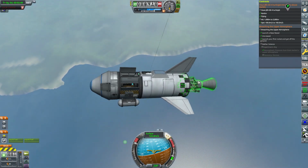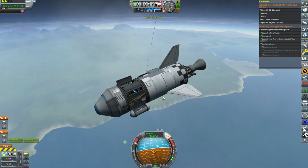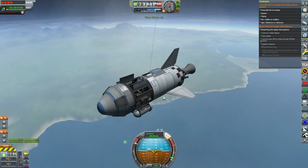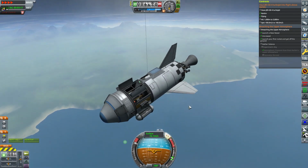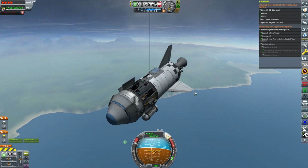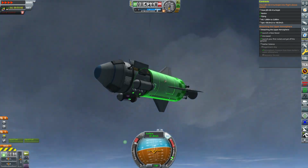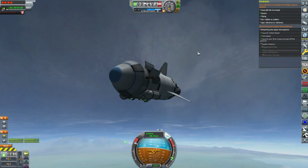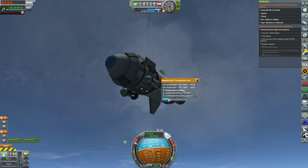Oh, it's managing. It does deploy very quickly, but it is managing. It's slowing it down nicely. I think we're doing this. I think we're going to be able to recover this. This is good. This is really, really good. So it looks like that mystery goo is the same as this mystery goo. I think.